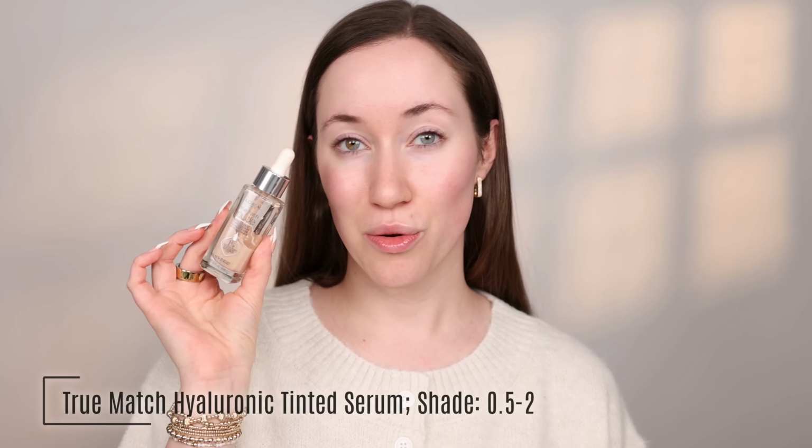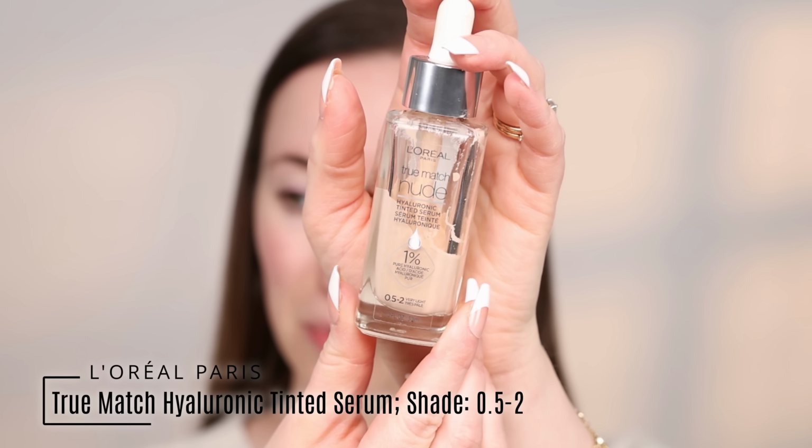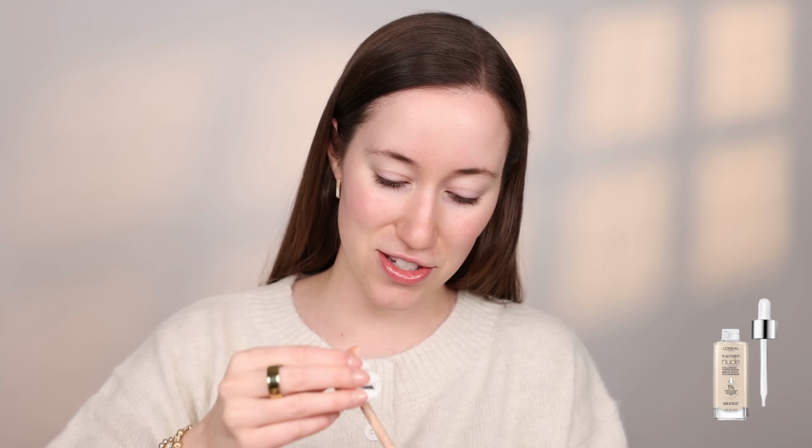Since I'm wanting to simplify things, I'm not going to do a primer today. I'm just going to go straight into a skin tint. That's my vibe for every day, and I'm going to stick with something that I know works, which is this. It's the L'Oreal True Match Hyaluronic Tinted Serum. I wear the shade 0.5 to 2. The only thing, and you guys know, I don't love about this is the packaging. I feel like it just gets so messy, which is not the vibe for 2025, you know what I mean?